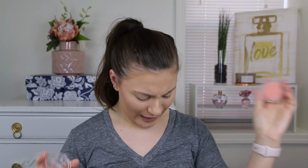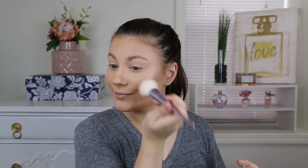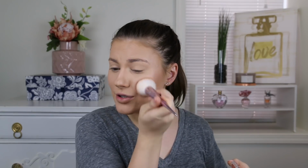This is a Catrice Satin Touch blush in the shade Satin Coral. Mine is in 2 pieces because I broke it. Just fell apart on me. Oh well. And I'm just gonna take this brush from Wet n Wild. Pop that on the cheeks. This has been my everyday blush lately. It's just so pretty, so easy to work with. I just like it.